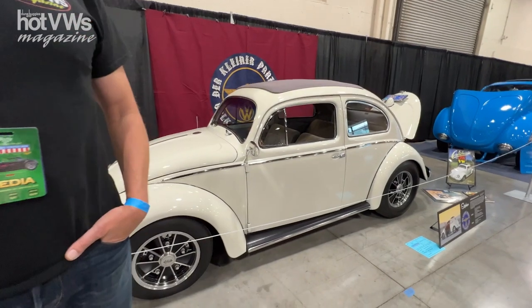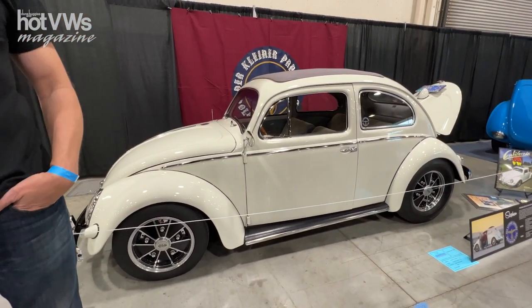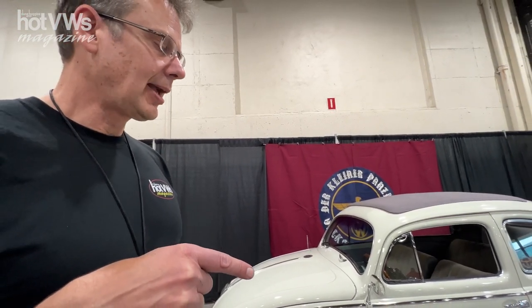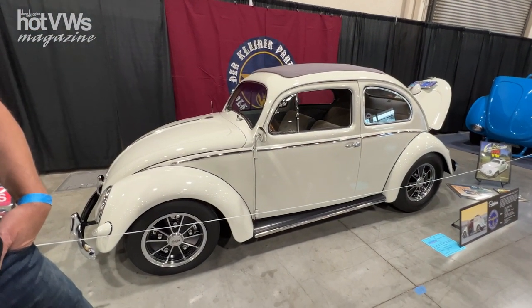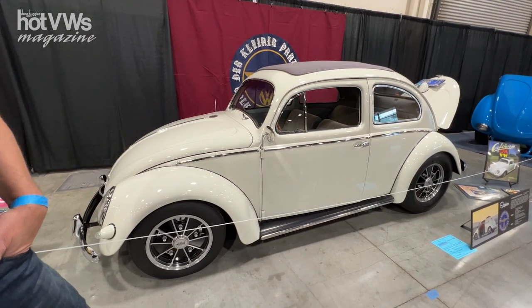Long story short, the car was built the way it is pretty much back in 1983-84 by a gentleman called Jim Lau, who was part of DKP back in the early 90s. I moved to the US back in 1992, and my dream was being part of DKP, and this car came up for sale.